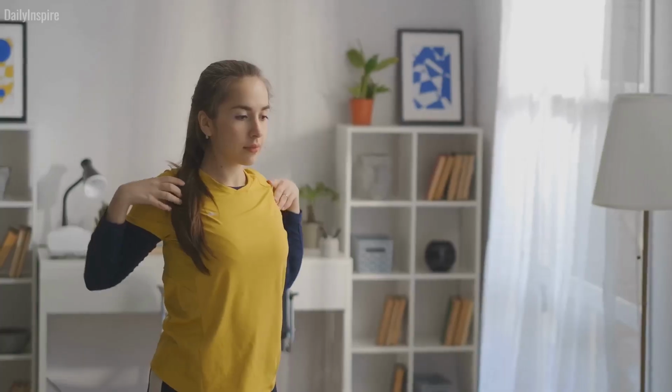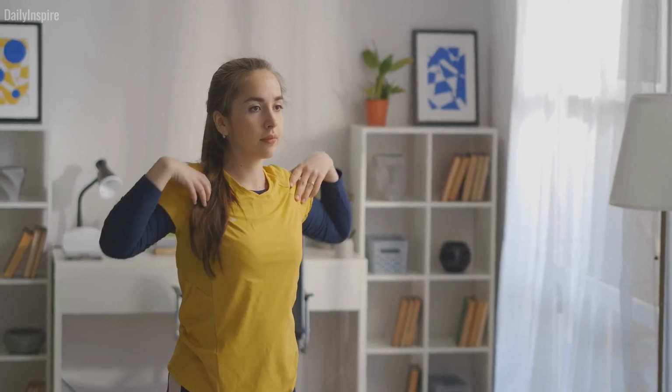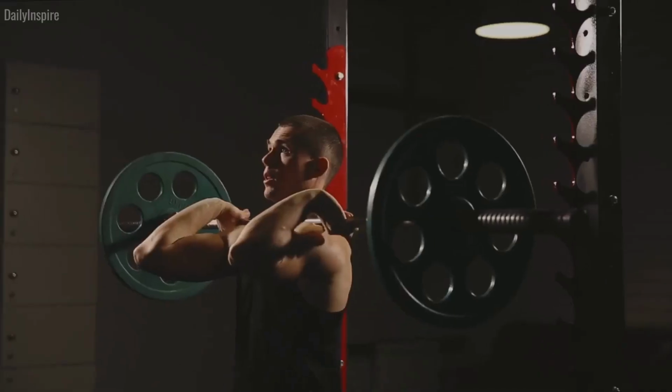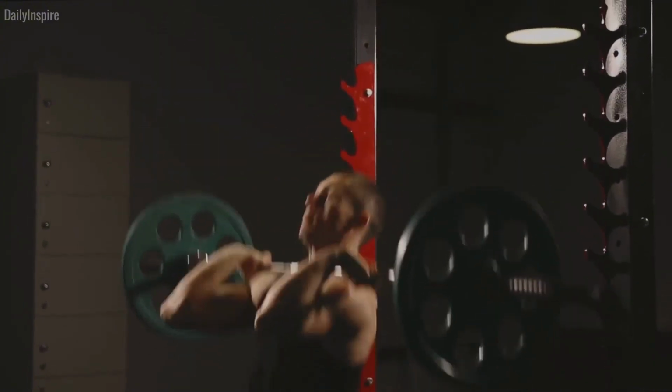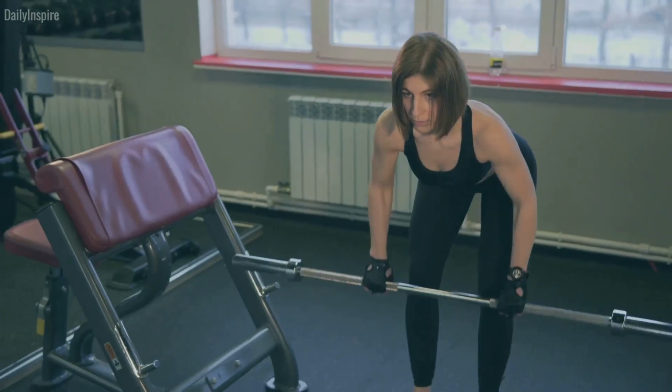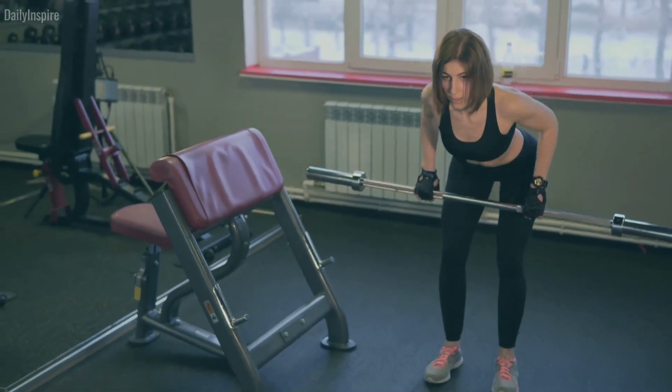And let me tell you, nothing stalls your progress like a torn rotator cuff. So, remember, correct form is the foundation of all great workouts, and it is especially important when it comes to building those impressive shoulders. Moving on to reason number 2, imbalanced training.